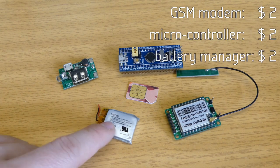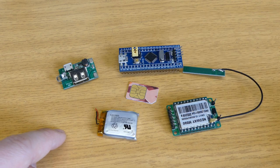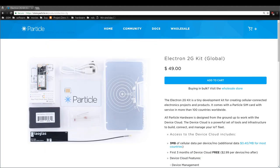But there are a lot of different parts. Let's try to have a more integrated solution. The particle electron integrates all these parts onto a tiny board: a microcontroller, a modem, and a battery manager. I'm not too much of a fan of the software, but the hardware and documentations are really great. The price is not too high for what it is, but compared to a previous solution, this is a lot more expensive. So let's find something a bit cheaper.